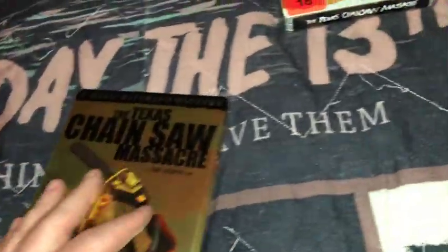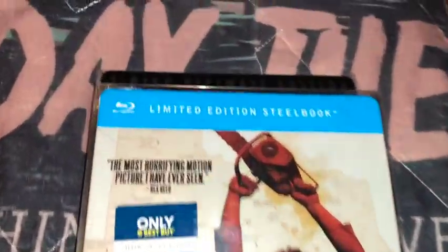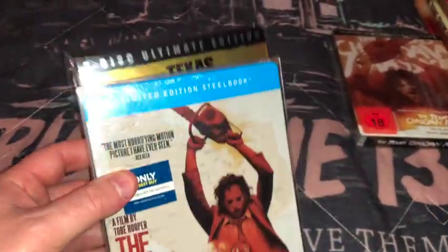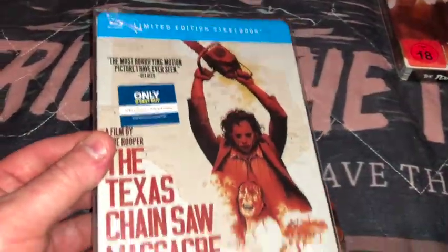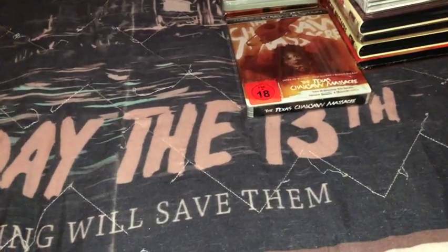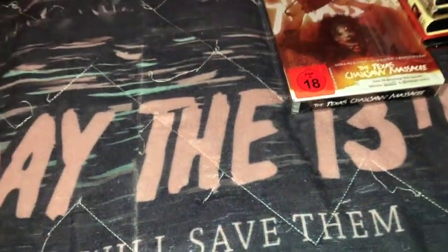It has that odd DVD size though, so as you can see here from just a little size comparison, it's definitely DVD sized as opposed to the other ones that are Blu-ray sized. So when you put it on the shelf, it's kind of an eyesore, but it works. It's cool. So before I get into the Mediabooks, I'm going to get into some more steelbooks.